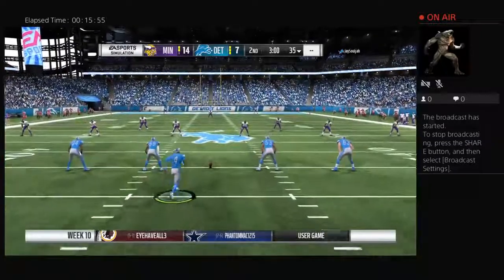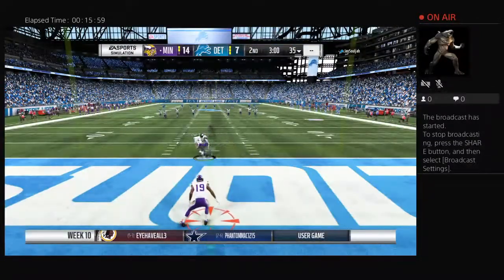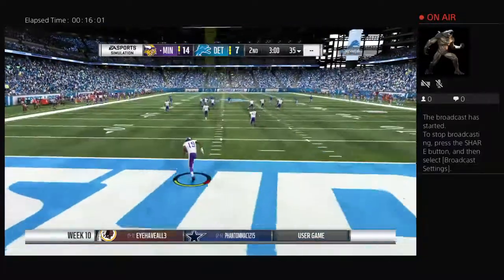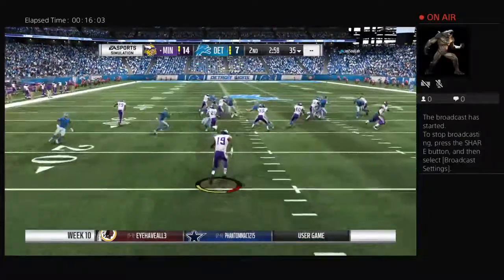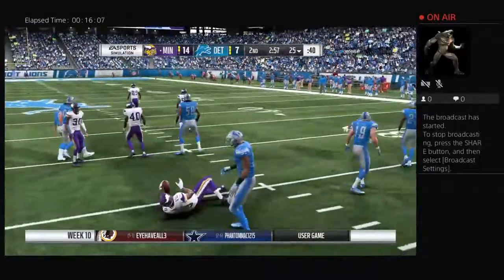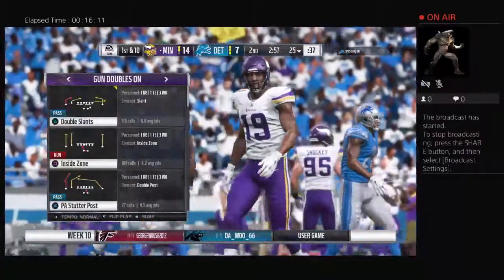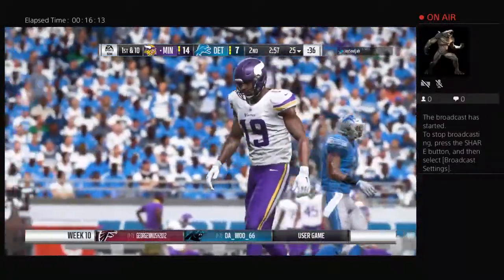Gonzalez now to kick this one away. This will be taken to the back of the end zone. And all that work, but he stopped where he ultimately would have been had he simply taken a knee, and that's the 25-yard line. And now out comes Minnesota.